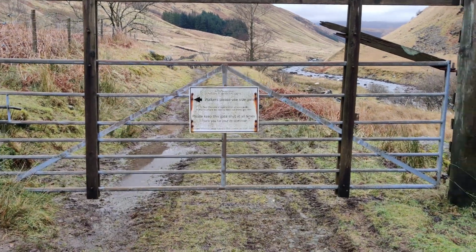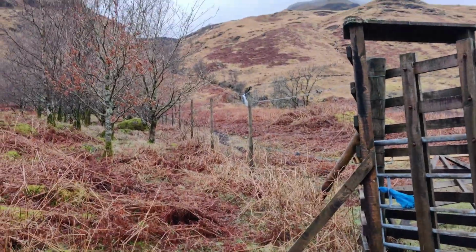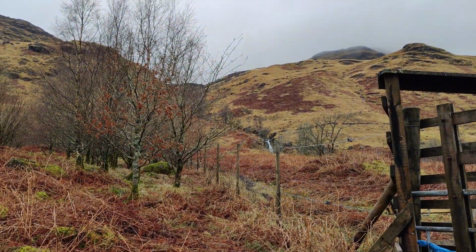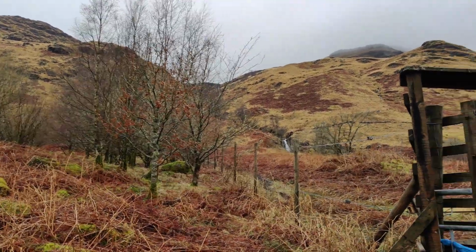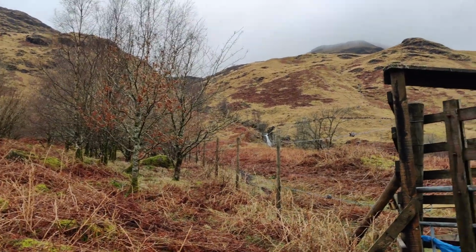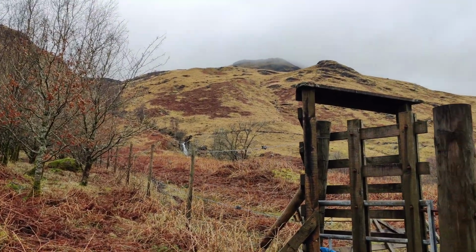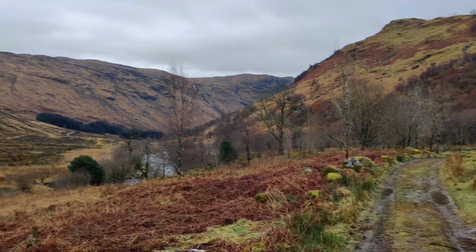So this is the start of the climb. It's an immediate left. We're going up this gorge almost. I'm told it's quite eroded and a little bit scrambly in places, so just take a little bit of extra care. It could be quite slippy with the weather conditions. But yeah, it looks like we're still going into the cloud. And this is where we've come from.